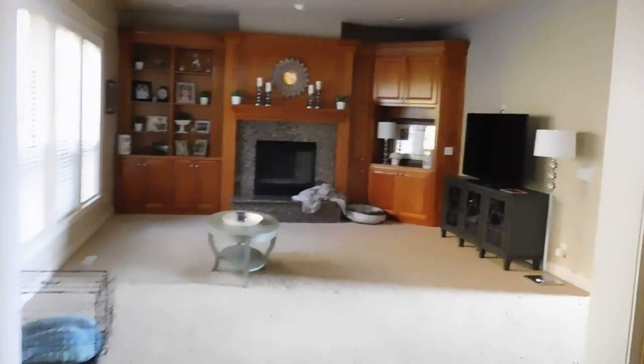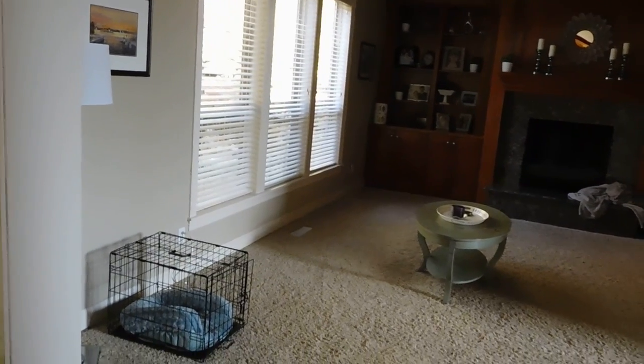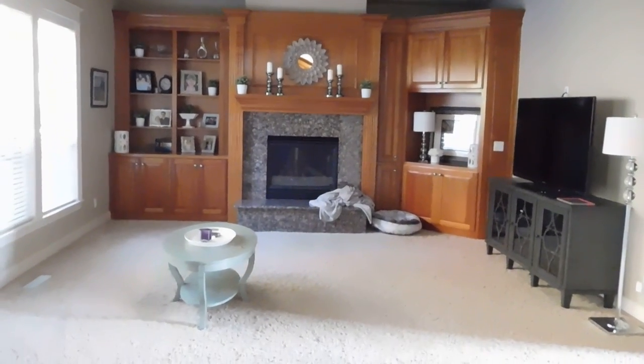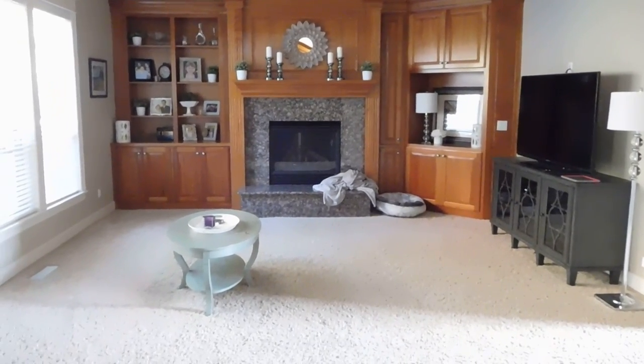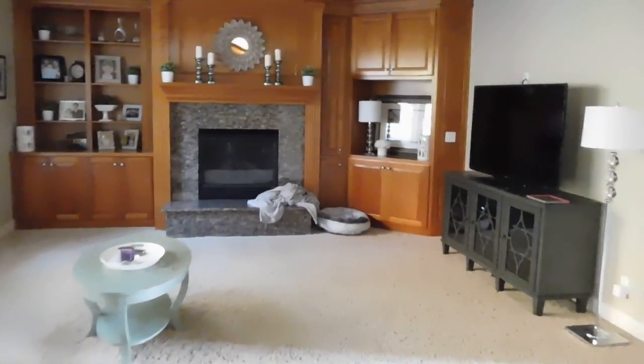Family room, couch is coming from Costco. I'll link the couch that we purchased. That should be here in about 2 weeks. So yeah, this is basically the room that we're going to watch TV in and hang out, while Craig's going to watch basketball games and I'm going to watch The Real Housewives of whatever. So that's what we do in here.